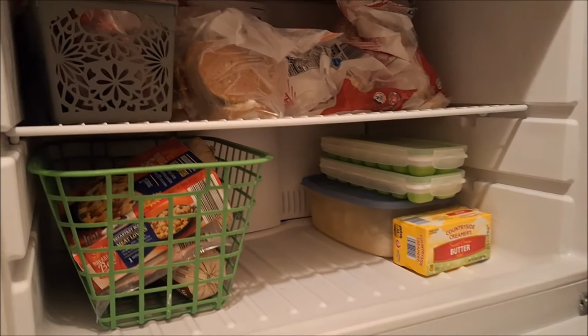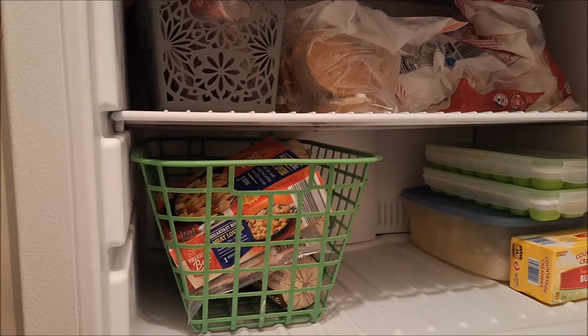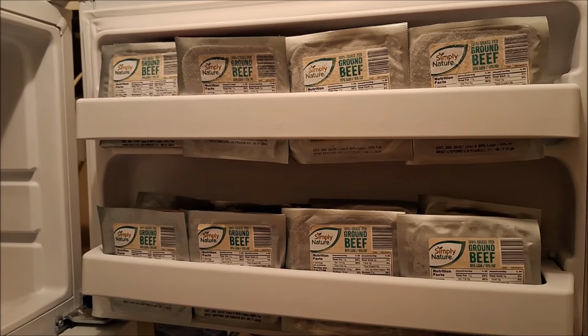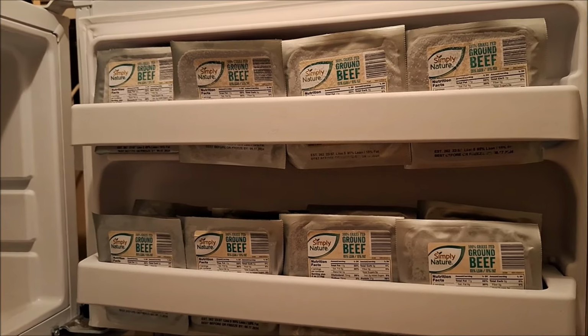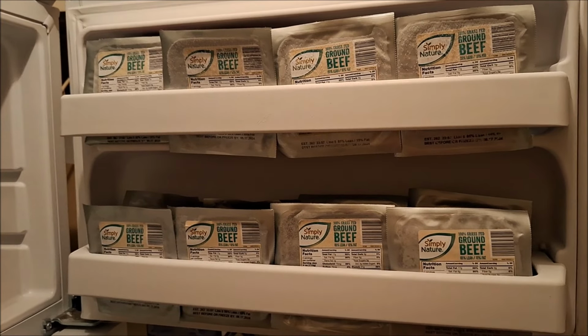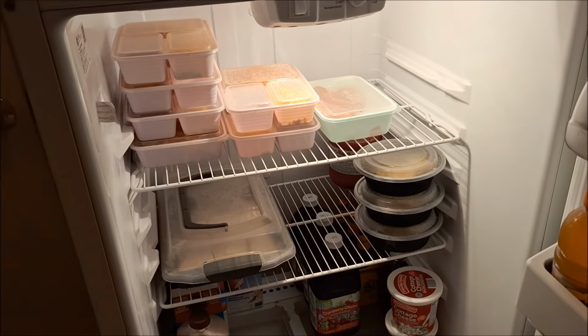This is what is in my freezer. I do have some chicken, some ground beef, some sausage. I always keep one of those pre-made breakfasts just in case. Have an extra butter. This was the deal of the century, that ground beef. I did a separate video on it. That was $2.60 a pound. Luckily, because I've been not spending that much at the grocery store, I had enough money in the budget to buy it. Here are the meals that I have left.